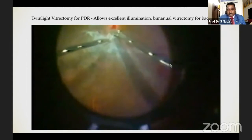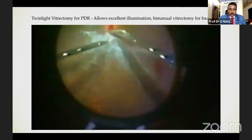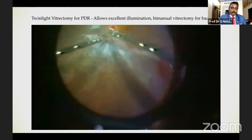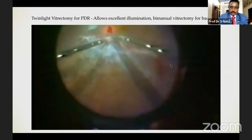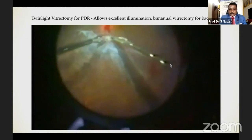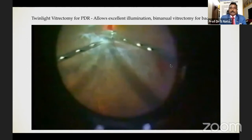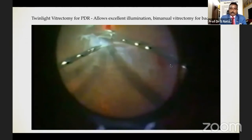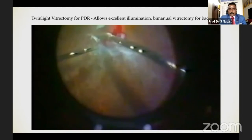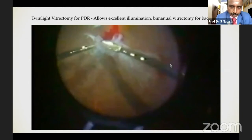And every time, even though it looks like fibrous tissue, in fact there's some vascular element there because of the long-standing fibrovascular proliferation, which can give rise to oozing. In these sort of eyes, if you use anti-VEGF pre-op, there is a risk of traction increasing and producing a problem. So you can avoid anti-VEGF in these eyes, and you can use the surgical maneuver to remove the membrane. It needs meticulous dissection and patient surgery, and persistent and precise surgery is required.